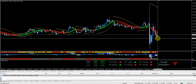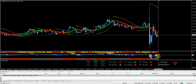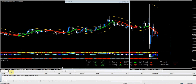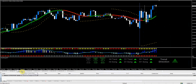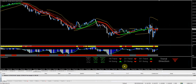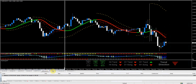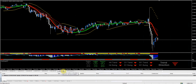For me to look at taking a trade here, I'm going to wait for the next bar to close. I need this to be white, and I need it to close below this light blue line. But let's see what else is happening. No trade there. No trade there. Nope. So it looks like Euro USD might be our best bet today.